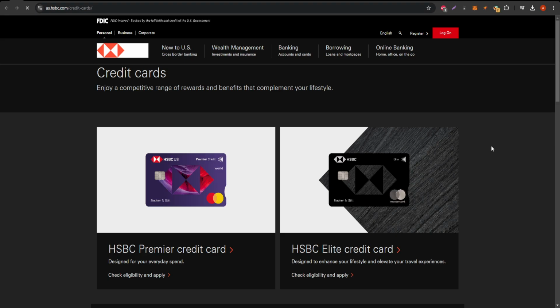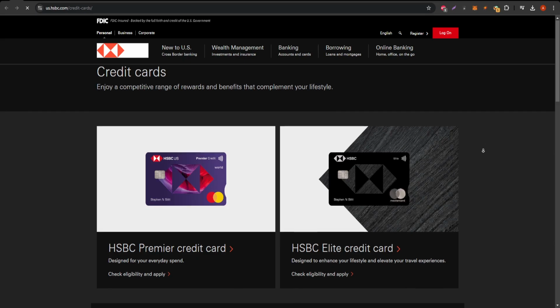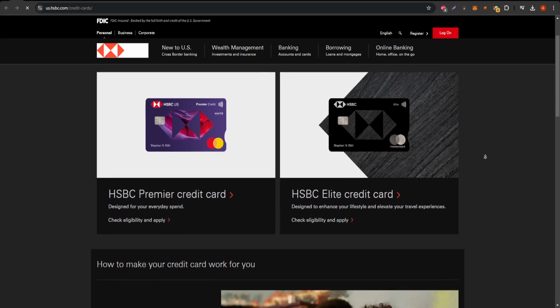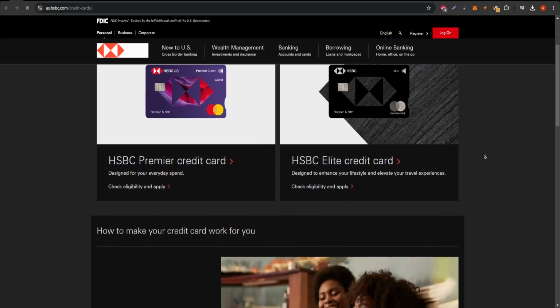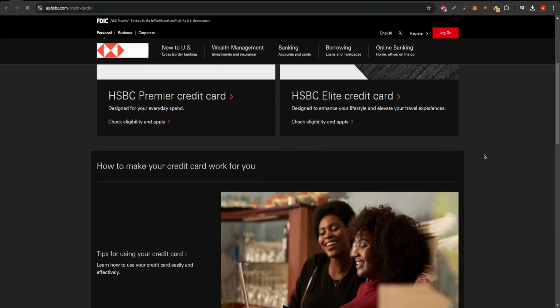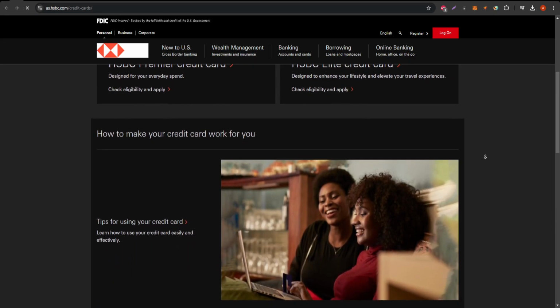HSBC Premier customers enjoy attractive benefits like global account access and waived international transaction fees. Digital banking. Their app is feature-rich, allowing easy transfers, bill payments, and account management. Large ATM network. Access to thousands of ATMs across the USA without fees.